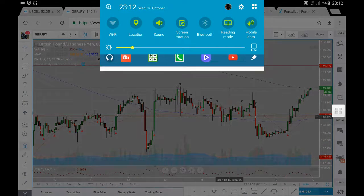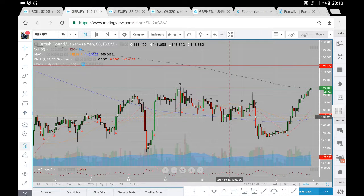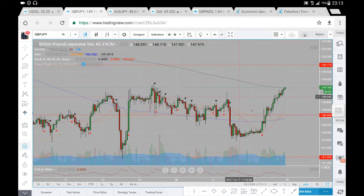So this is the pound yen analysis for Thursday, 19th of October. Now, let's just have a look at what happened on the 18th of October. On the 18th of October, of concern to me were these small candles here.